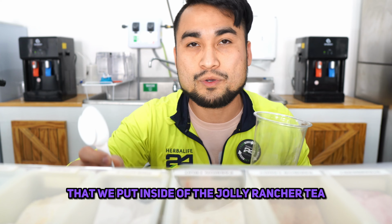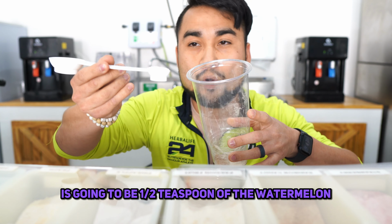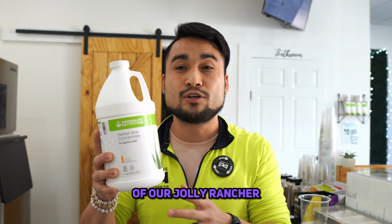But the first one that we put inside of the Jolly Rancher tea is gonna be a half teaspoon of the watermelon. This is by far one of my favorite all-time products. I drink this straight out of the jug, and I know some of you guys are gonna argue with me as far as which one is the best flavor, but the mango aloe is by far the best one, and this is what we're gonna put inside of our Jolly Rancher.